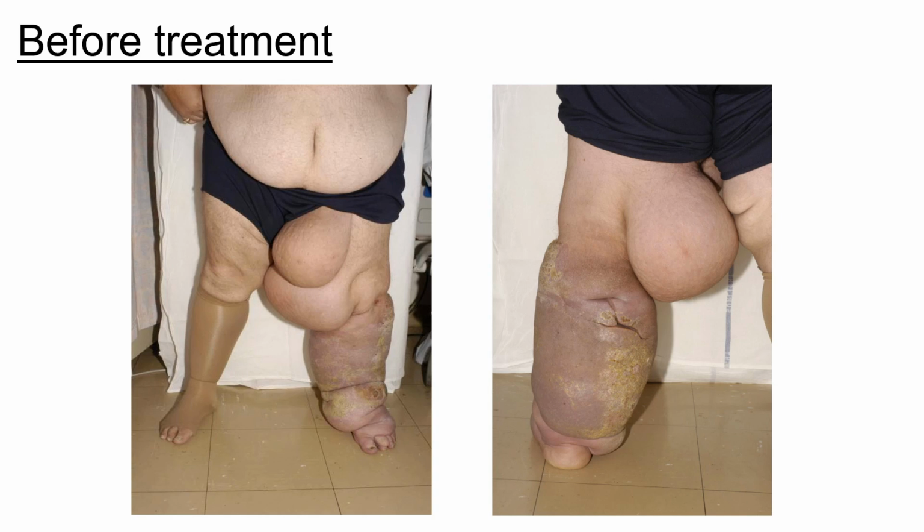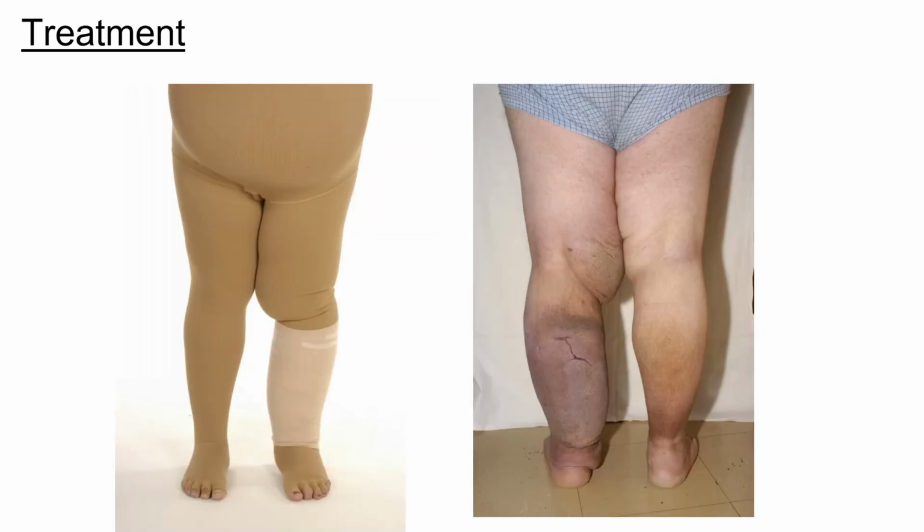And after 6 weeks of compression bandaging treatment, significantly impressive results were achieved, I think. Hopefully you'll agree. So no surgery has taken place here. None of those swollen, lumpy areas were removed by a surgeon. This was effective lymphedema treatment performed by lymphedema therapists. And now the patient needs to address lifestyle factors, work on his exercise levels to maintain the results.